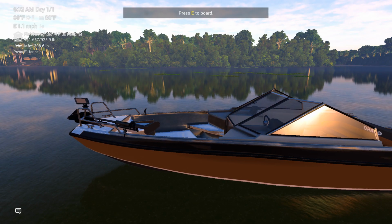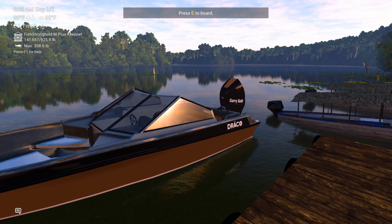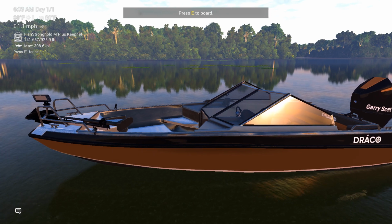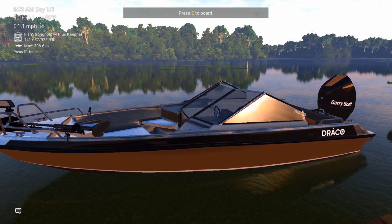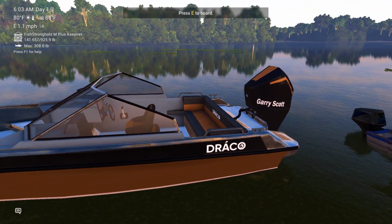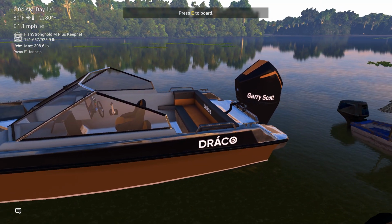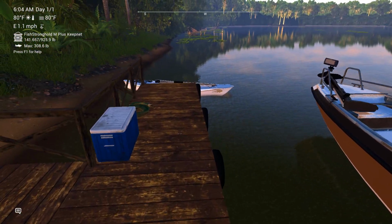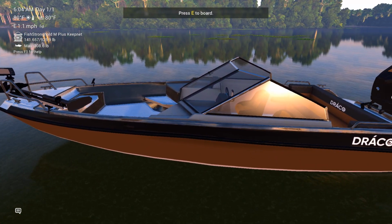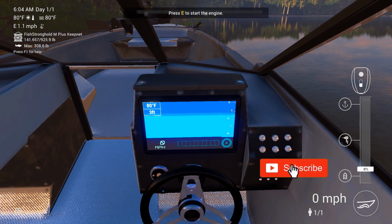We've already done the catfishing thing in the daytime, so I kind of wanted to get the experience at night. The only thing I'm not real crazy about with this boat is the fact that it's so big. I wish the other boats had rod holders as well. If they're going to have one this big, they should put four rod holders on it. But I'll get off my little soapbox here.